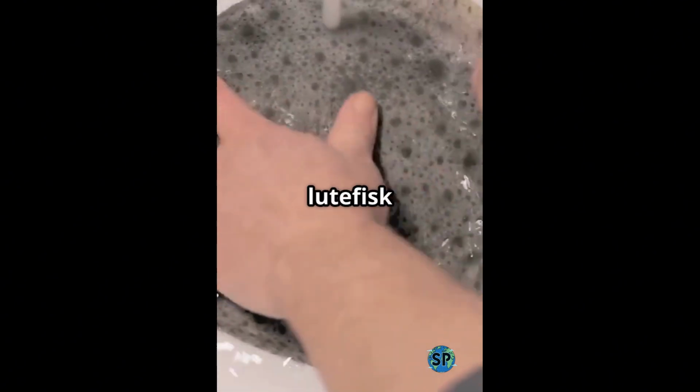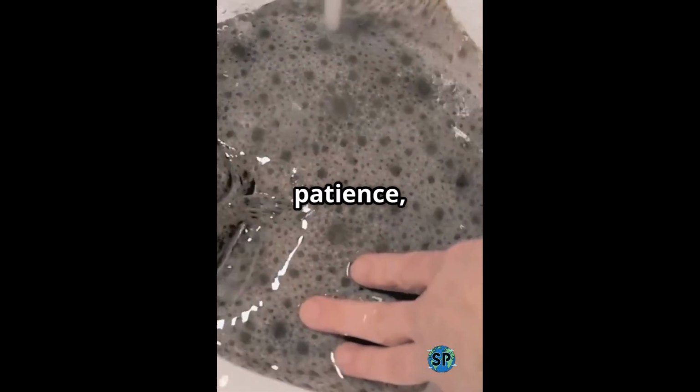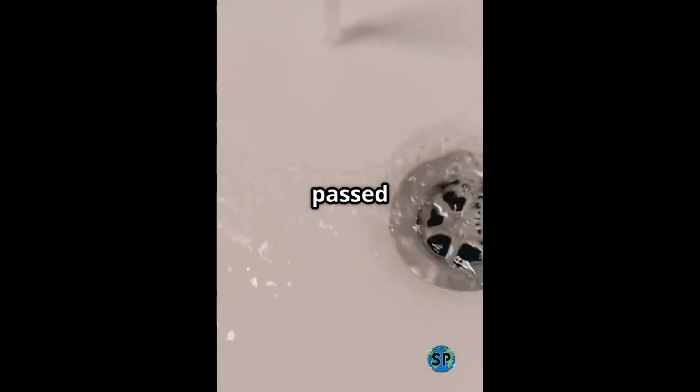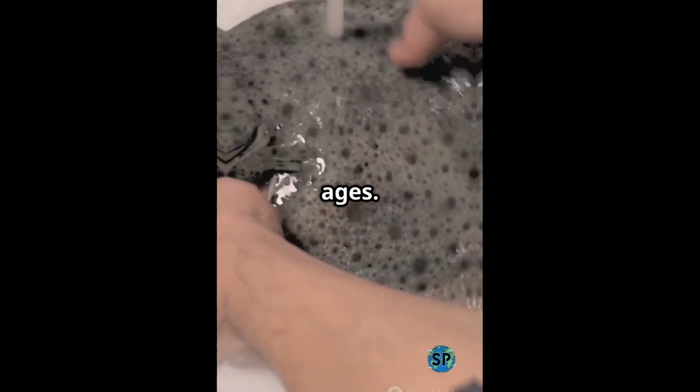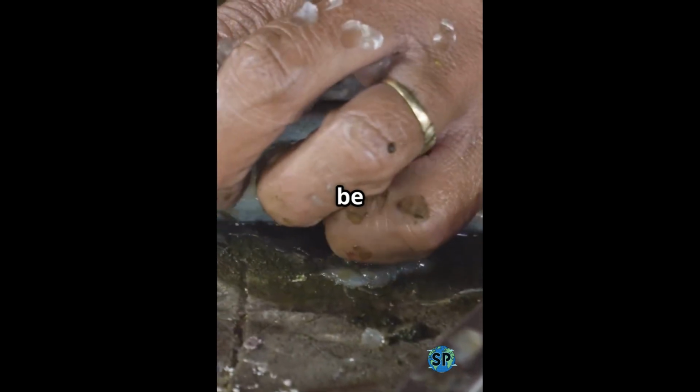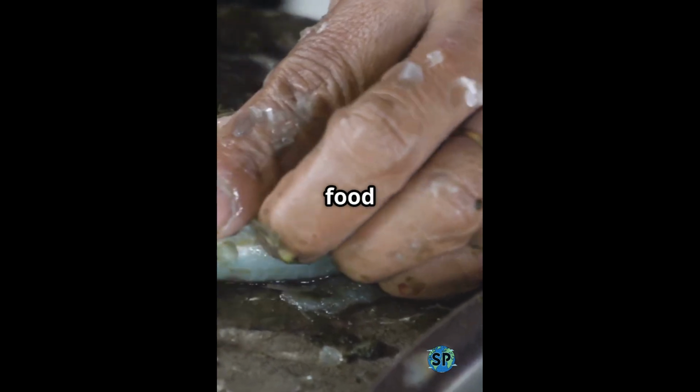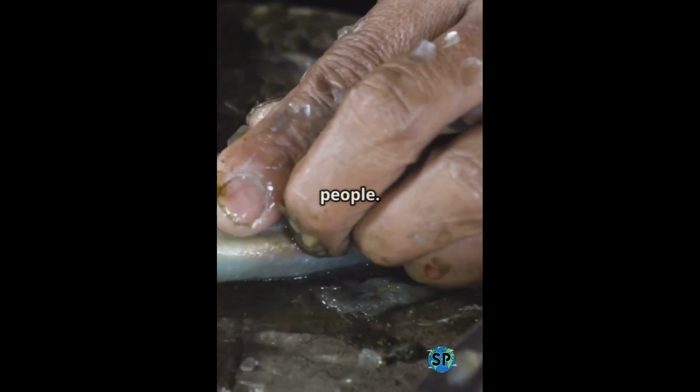The process of making lutefisk is a labor of love, requiring patience, skill, and a deep understanding of the traditions that have been passed down through the ages. While lutefisk may not be to everyone's taste, it is a fascinating example of how food can reflect the history and culture of a people.